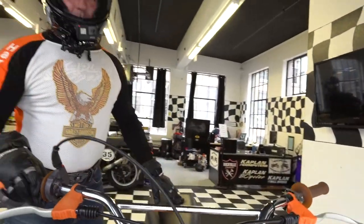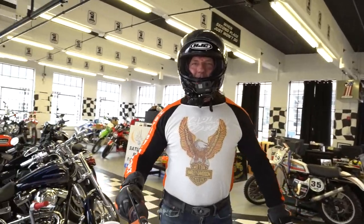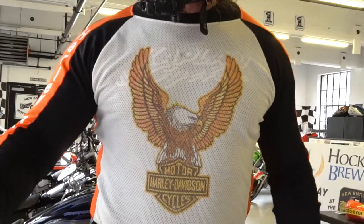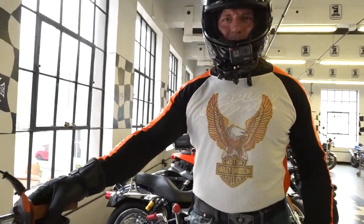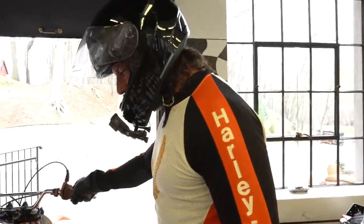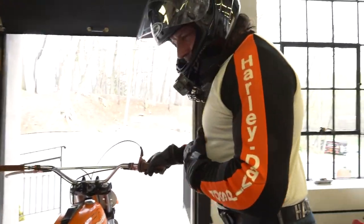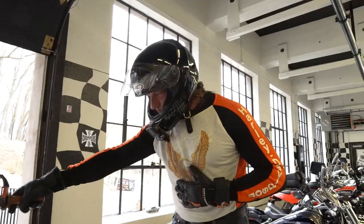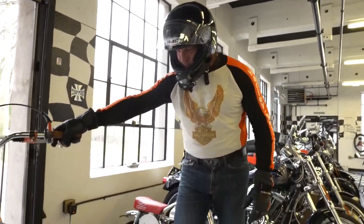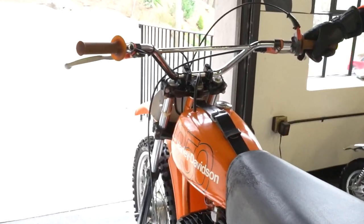The jersey I'm wearing is nothing short of unobtainium. The only time I've ever seen one was on Rocket Rex Staton and Marty Tripes. I've seen a picture of Rex Staton wearing this jersey on Facebook. He's like 60-something years old, has gray hair and he's skinny. But this is the jersey right here, and this is going on display in the museum. It's a classic, badass Harley-Davidson '78 jersey. So without further ado, I'm going to take it for a ride.